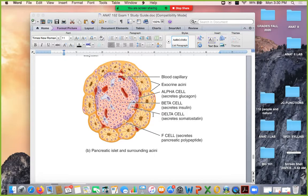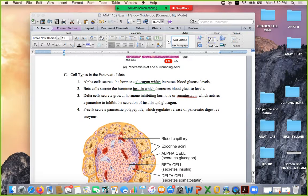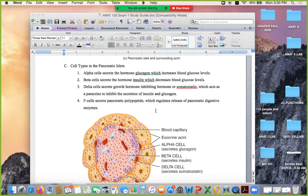So am I going to give you this image and ask you to be able to tell me the difference between what an alpha cell and a beta cell and a delta cell look like? No. But are you going to have to know what they secrete and how they're involved in the different digestive processes? Yeah.